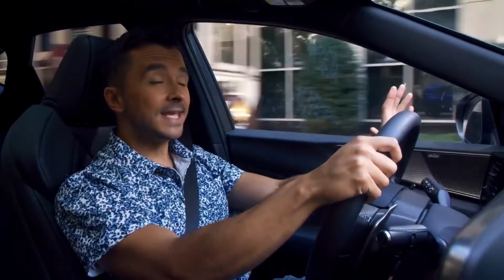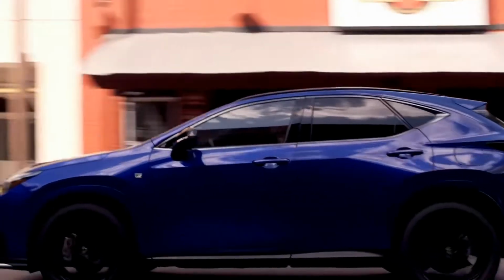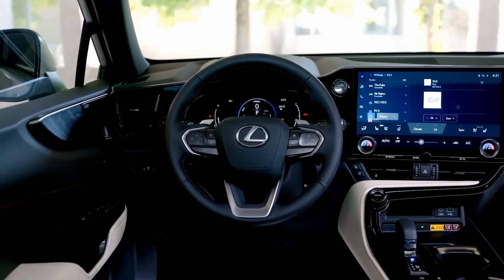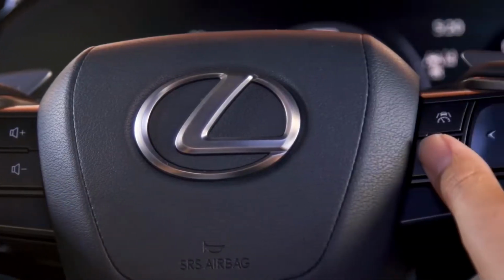While you want your car to look good on the outside, how it connects with you as the driver is just as important. Here, forward visibility is open and clear. The digital meter and gauges are central in the line of sight, and all the controls are within easy reach.